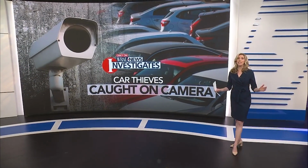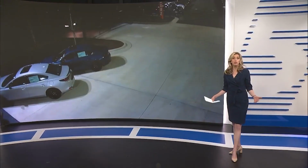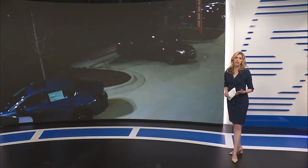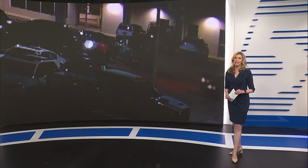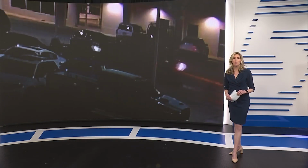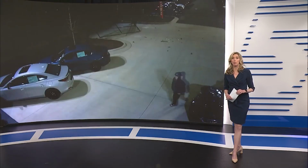Ashley? You know, in many of these cases, these high-end heists played out in front of security cameras. The thieves are in and out in no time, driving off with several speedy cars that are easy to sell on the black market. But dealers are catching on and changing how they do business to protect their property.